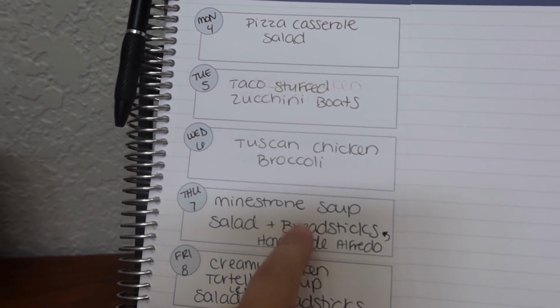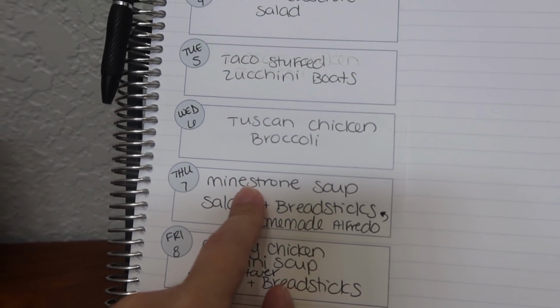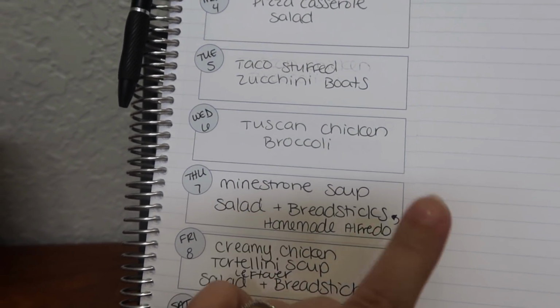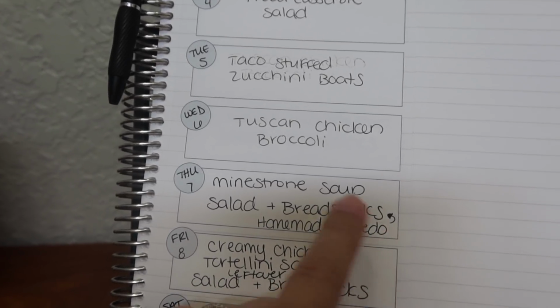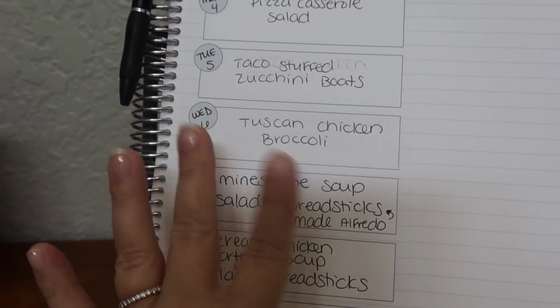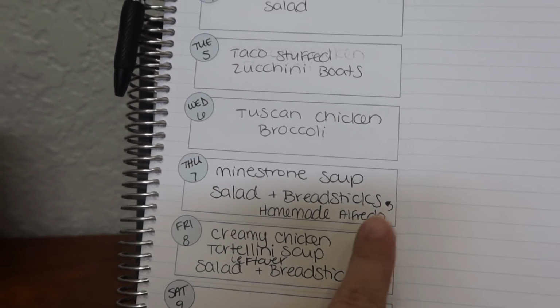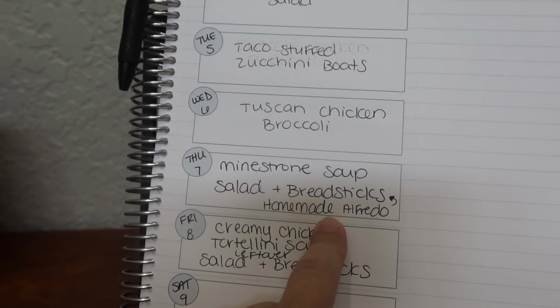All right, moving along, we're gonna have some minestrone soup one night. This is gonna be a crock pot meal. And then again with the salad, I picked up those breadsticks. We love having breadsticks with soup. And then I'm gonna make some homemade Alfredo, like a copycat Olive Garden. You know how you can get their Alfredo dipping sauce for their breadsticks? I'm gonna make that because I think that would be really, really good.